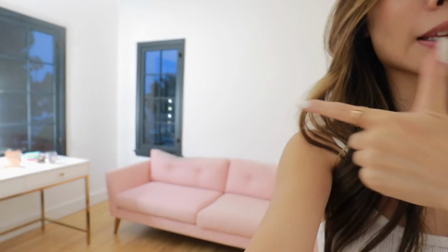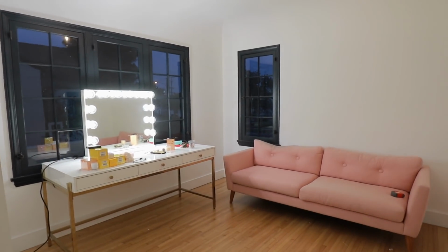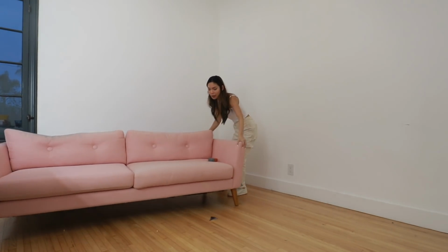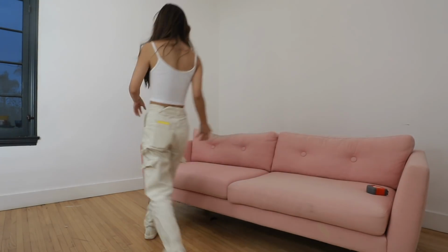Also, I don't like the placement of the couch or the desk in this room right now. Matthew and his brother are currently working out. I told them they didn't need to help me anymore because I honestly don't even know what I want to do. So I think what we're gonna do is put the couch on this side of the room and put the desk over here. I don't know. The couch is pretty easy for me to move. I can do this by myself. I just want to see what the couch will look like on this side.